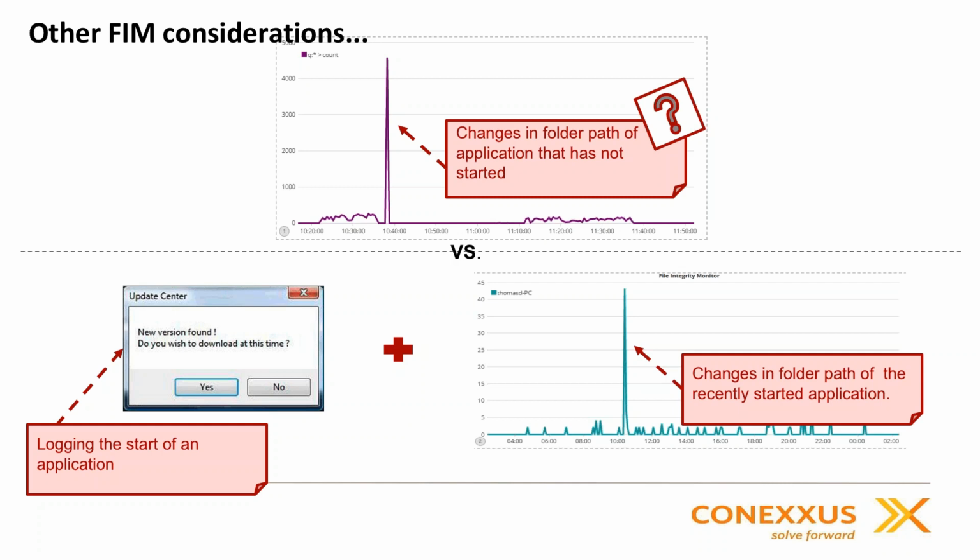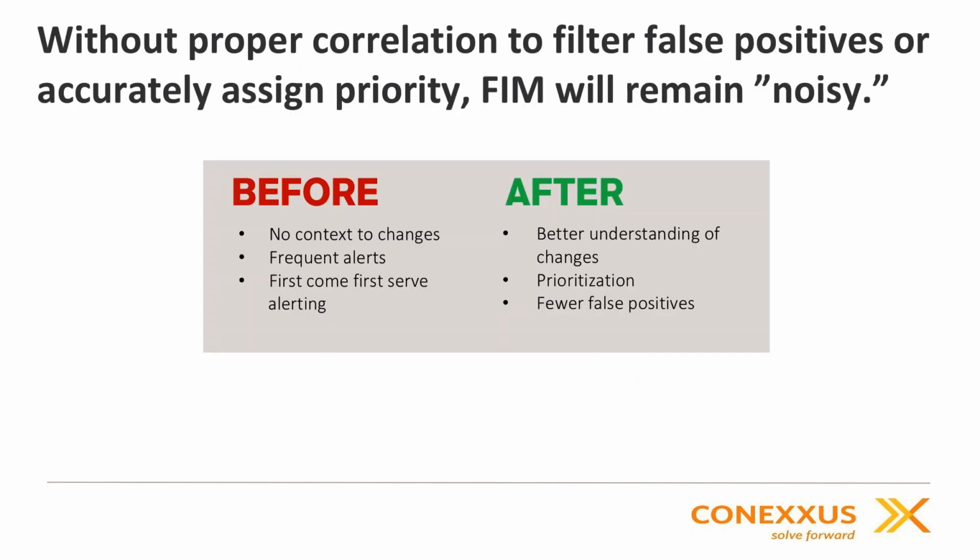So if you've got processes that are starting applications and the same application is changing the files, you can detect that. If I'm a malicious or bad actor, I'm going to not start the application I'm about to change the files of. I'm just going to change the files. So we start to see the behavioral activity between the two.